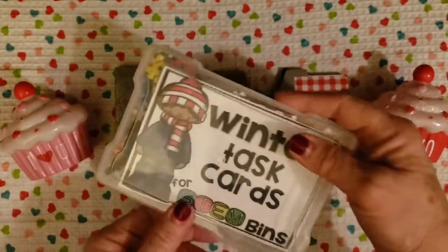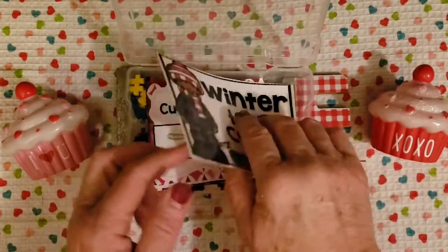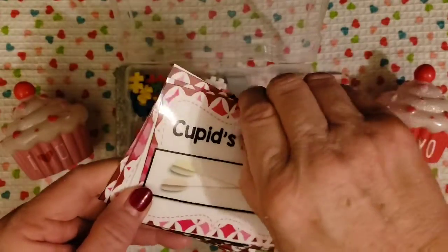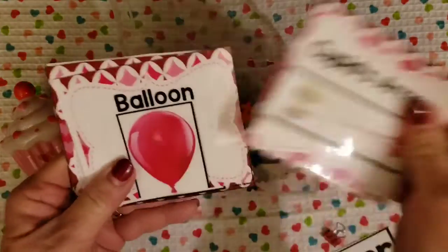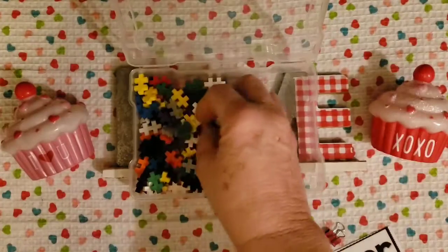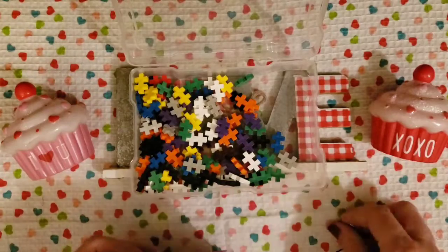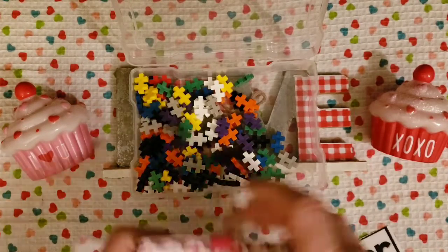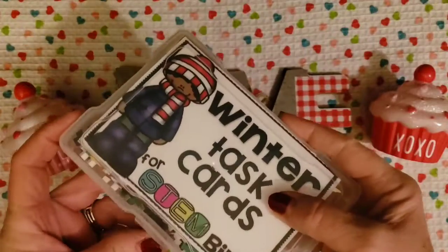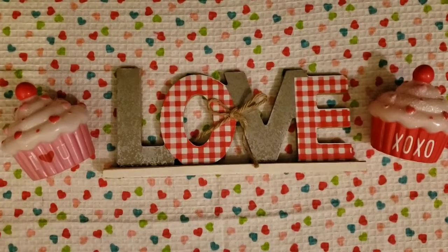Another thing that we're going to do is I have winter task cards, and these are for STEM work. And I did go ahead and pick out the Valentine ones. There's Cupid's arrow. Let's go ahead and just take a quick peek at these. Cupid's arrow, a balloon, and what he does is he tries to create these with his Plus-Plus blocks. So those look like that. So we picked out the ones for Valentine's. I switch them out for every holiday. So those are fun, and he likes doing those. And we'll do these a lot of times during read aloud. So he has those that we're going to do.